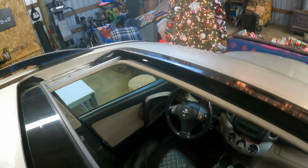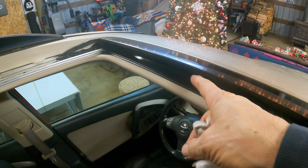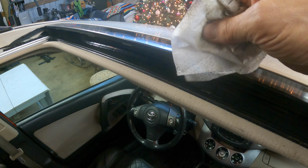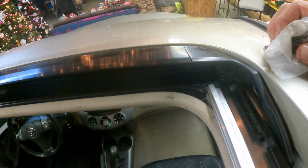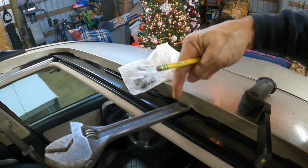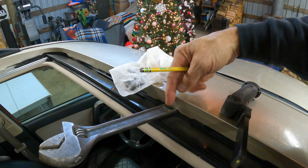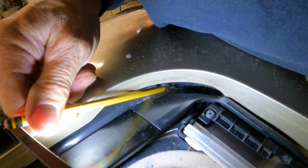Okay, now I had already cleaned this really well before. It was pretty mucky in there. But now that we've got this all cleaned out really good, and there's no more debris in the channel, this is where we're going to find the drain. I've put a wrench or a piece of wood, something to hold down this little air jammer. I'll point with the pencil where this drain is. Right there, you can see that little drain hole.